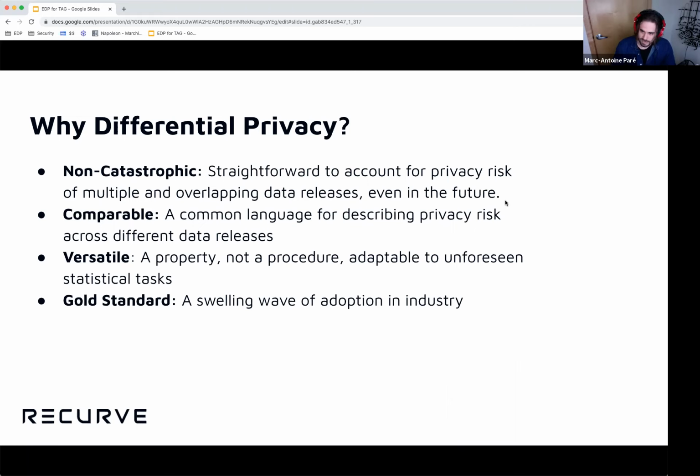It has non-catastrophic accumulation of privacy risk. That privacy risk is comparable across different data releases. The property of differential privacy is quite versatile. You can apply it to unforeseen statistical tasks. And then finally, it's emerging as the gold standard in industry, with a swelling wave of open source tooling and methods that we can hopefully ride into new territory.